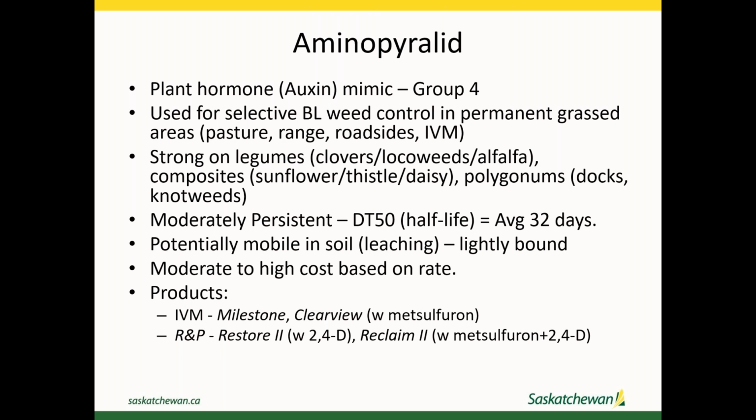And where you find this stuff is for IVM products. Milestone is the aminopyralid active ingredient by itself. Clearview is that aminopyralid active ingredient combined with metsulfron that we talked about earlier. And the range and pasture equivalents essentially take those two products above and add 2,4-D to them in the package. And you've got Restore with just the aminopyralid plus 2,4-D, and then we add the metsulfron into that mix. It's Reclaim 2 as well.